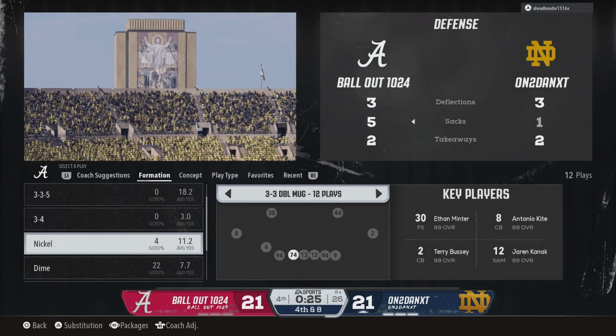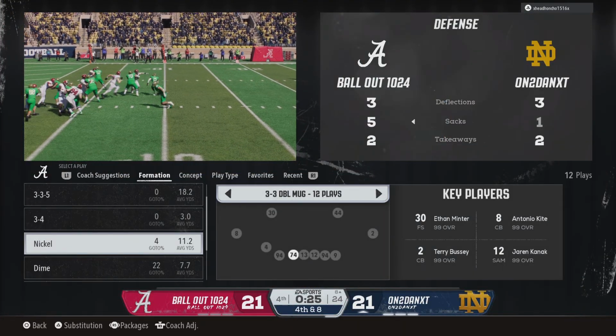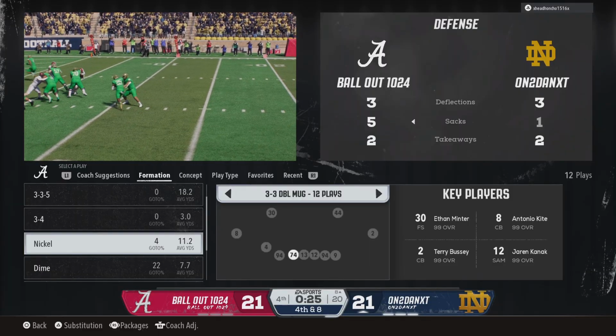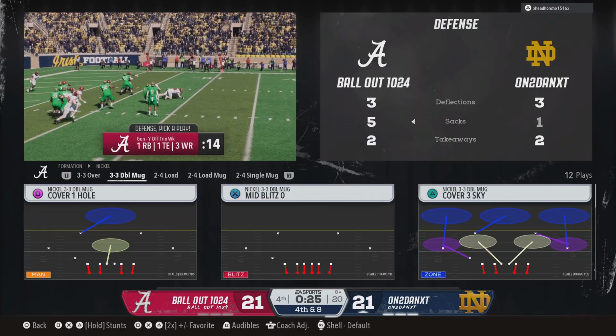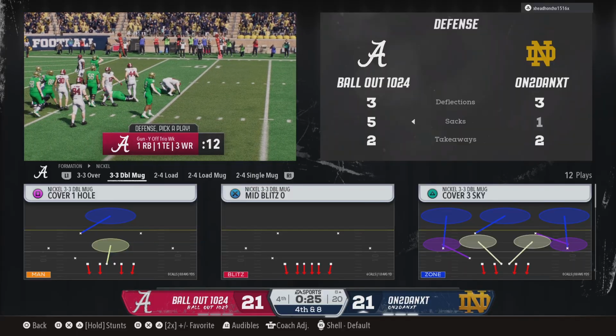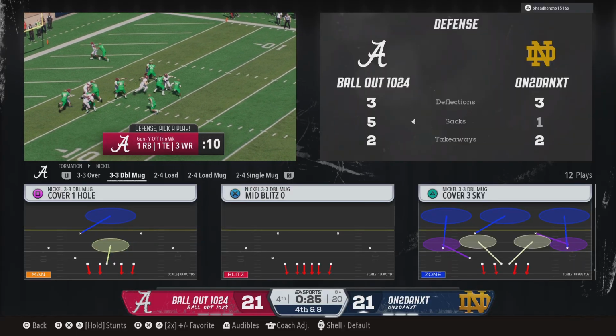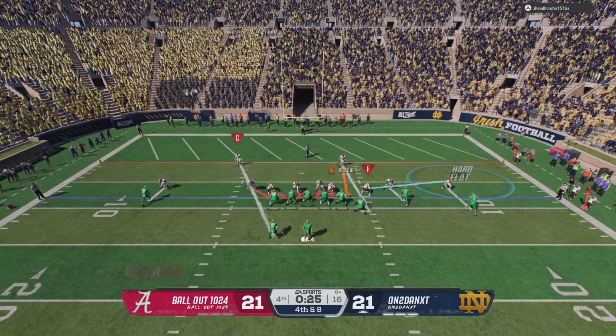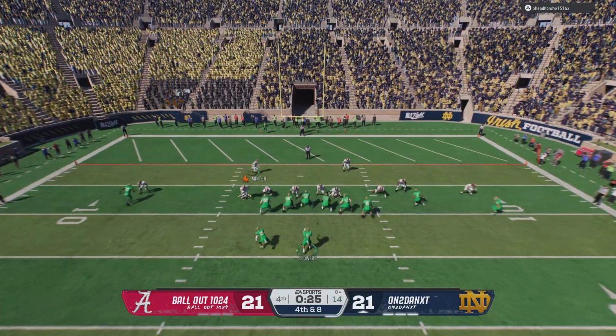25 seconds left to play. And that's why he is an All-American caliber player. He is just so physical and dominant against the run. He's able to shed blockers, use his athleticism, use his speed, get to the ball carrier and bring him down. Simply one of the best box defenders you're going to find in the entire country.